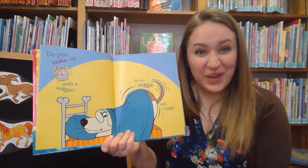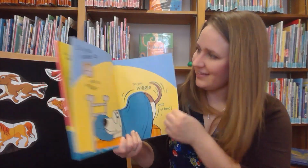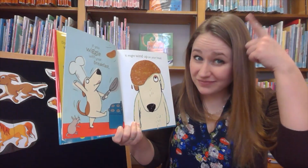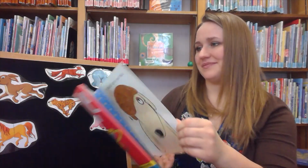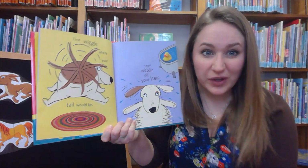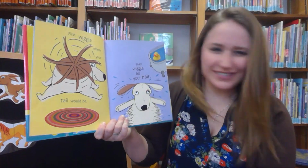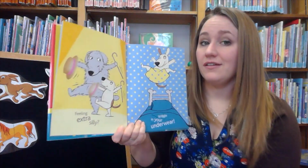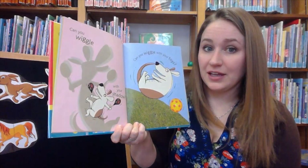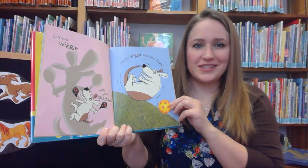Do you wake up with a wiggle? Do you wiggle out of bed? If you wiggle with your breakfast, it might end up on your head. First, wiggle where your tail would be. Where would your tail be? You wiggle your backside? Then, wiggle all your hair. Feeling extra silly? Wiggle in your underwear. Can you wiggle with your shadow?